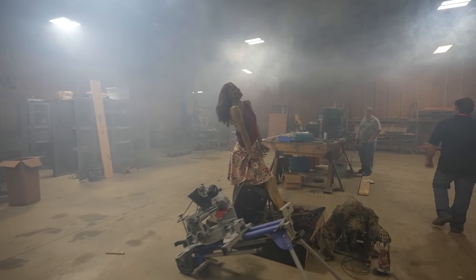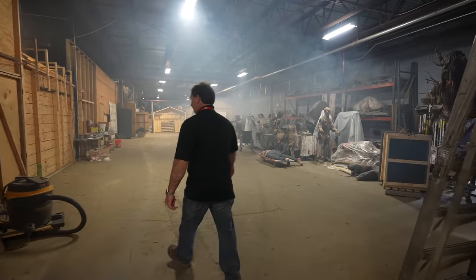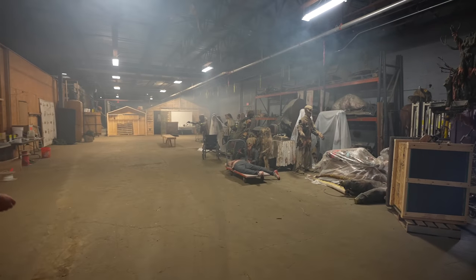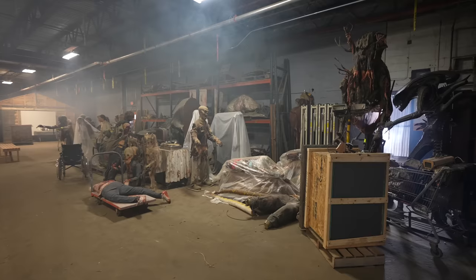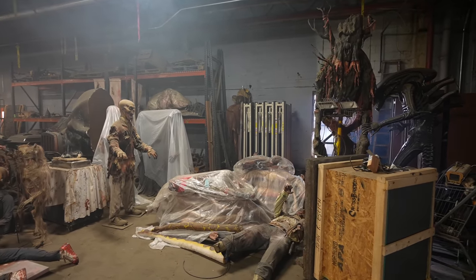Walking back through the machine shop. This is how I want our living room to look. There it is. Good luck. A little bit of foggy in here, but so big. No, the fog adds to it. It does.